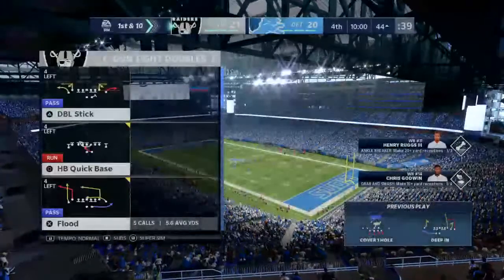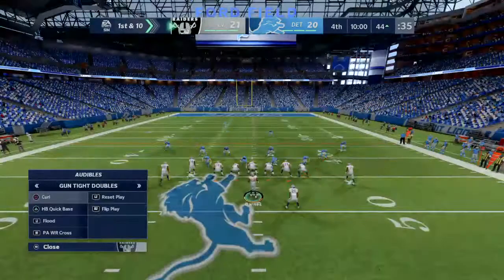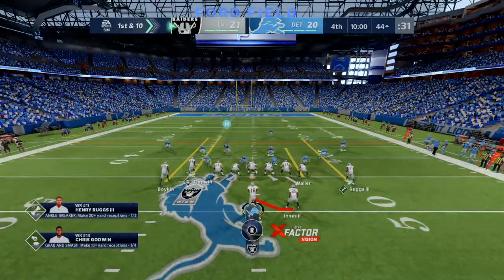Back now at Ford Field. And we've got a dandy here. A 1-point game as we begin the 4th. Some good games going on in the early window. This might be the best of the bunch.